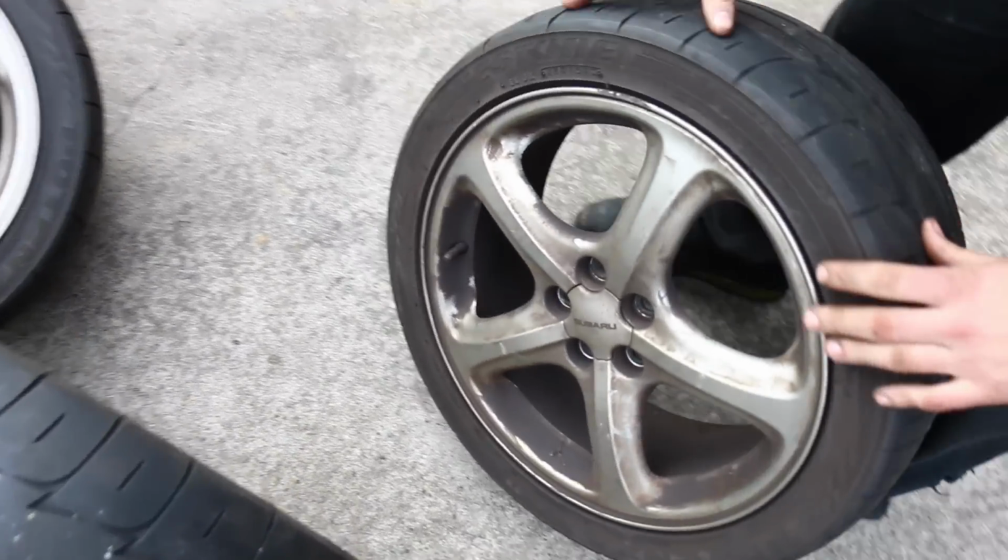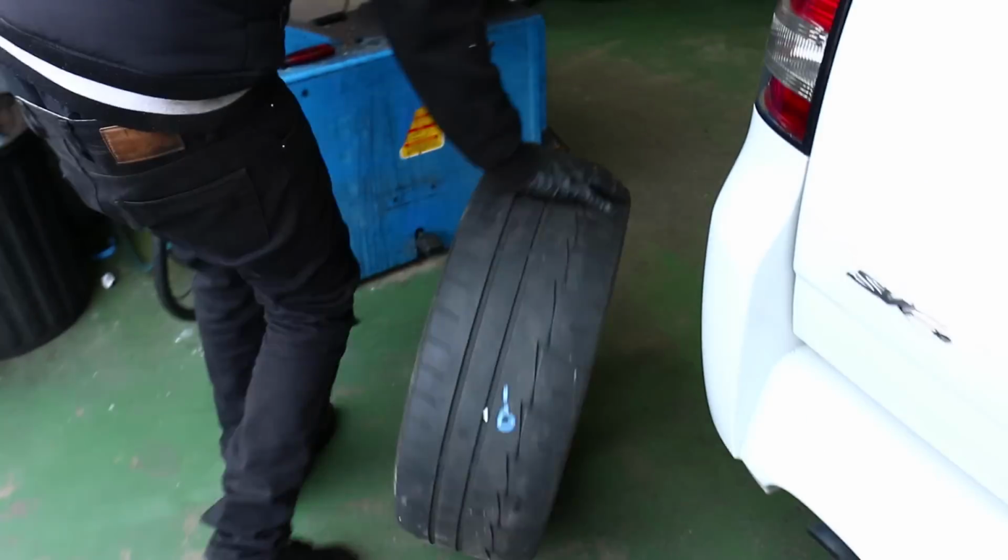The guys from Ichiban are lending us 8 rims that are all exactly the same, and we're getting the tyres installed and balanced by our mate Nev.